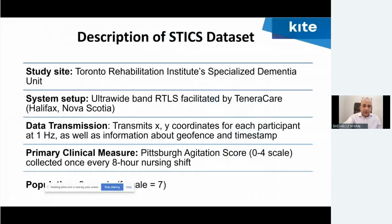We are actually collaborating with a Canadian company, Tenera Care, from Nova Scotia. They've developed this wearable device, and we place these beacons to collect the data, and it transmits XYZ coordinates of the patients at 1 hertz. We also collect the PAS score after every shift. So far, we have collected data from 9 patients, and for other patients, the data is ongoing.